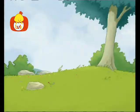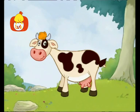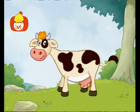I wonder which animal we'll meet today? Today we'll meet the cow. Hello, cow. What sound does the cow make? The cow goes moo. Moo, moo. The cow goes moo.